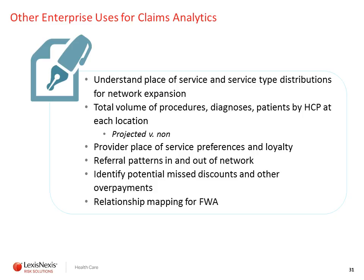Provider place of service preferences. So where are they spending the majority of their time? If you have good coverage in an area and you see a practitioner is spending 90% of their time at a hospital and hardly any outside of it, you know where they are. You know where your other analytics can queue, so that time and distance analytics, for instance, and you can then start to build out your profile more accurately.